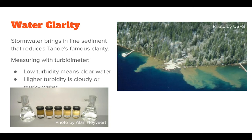If we have a low turbidity, that's very clear water. High turbidity means that the water is cloudy or murky and makes it difficult to see through. We want to keep that clear water at Lake Tahoe so that Lake Tahoe stays blue and clear for us to swim in and to play in and to drink. And that's right. At the Public Utility District, we deliver millions of gallons of this fresh drinking water through our water system to the community.